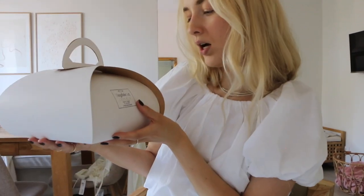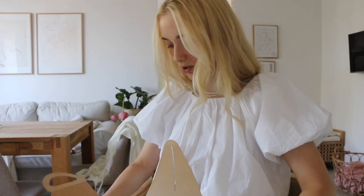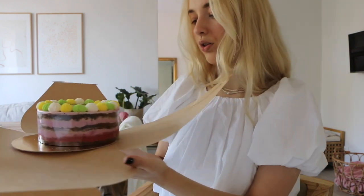I got it from Hey de Kroeg Bakery. They have the best pistachio cakes ever, but they're always sold out because the pistachio ones are their best cakes. So I got this one.